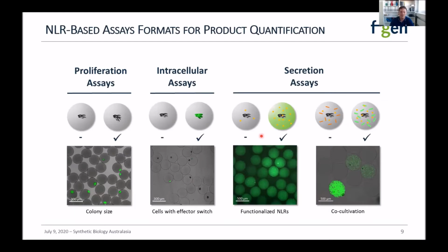And there we have two basic principles. One is functionalized nanoliter reactors, where the compound of interest, the product or the target that is secreted from the cell, triggers a fluorescent signal in the nanoliter reactor itself. The other one is the co-cultivation, where we co-cultivate together with a candidate strain a multiplicity of sensor strains, and these sensor strains then react on compounds secreted. A very simple example: you have an auxotrophic strain for an amino acid outside, your candidate produces the amino acid, and the biomass formed outside directly correlates to the amount of amino acid that is produced.